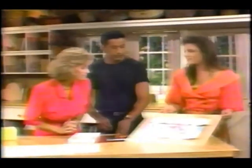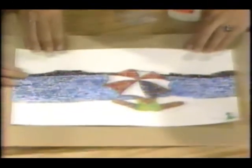This took five days so far. Let me hold this up for you. We've got the islands in the back and the water and the green, and then you just take the small shapes and put them inside.